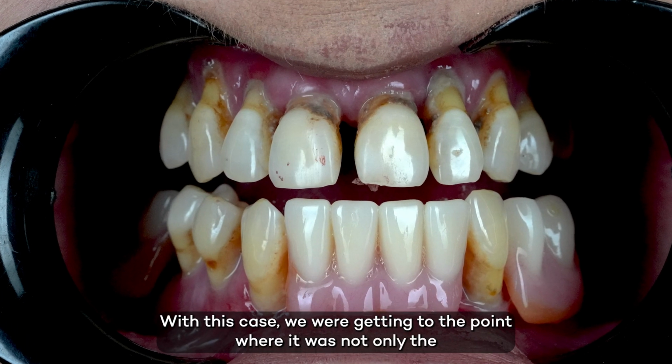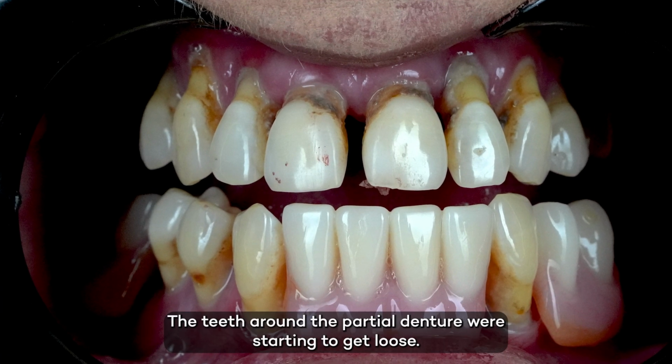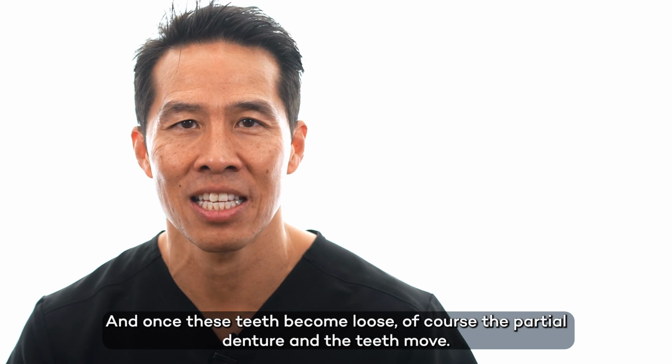With this case, we were getting to the point where it was not only the partial denture causing problems, but gum disease. The teeth around the partial denture were starting to get loose. And once these teeth become loose, of course, the partial denture and the teeth move.